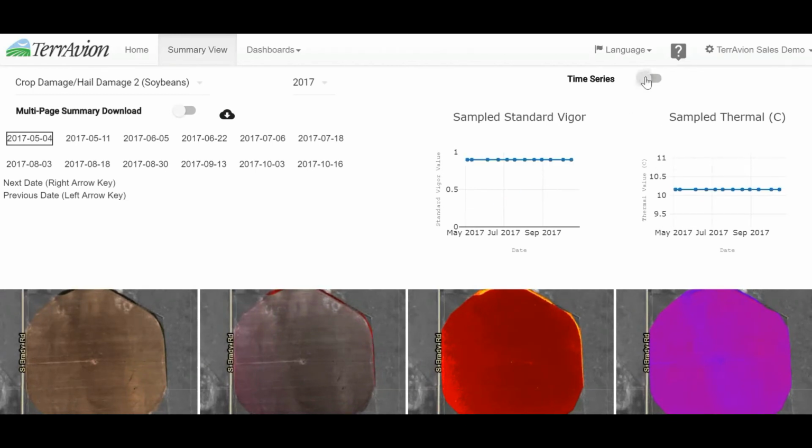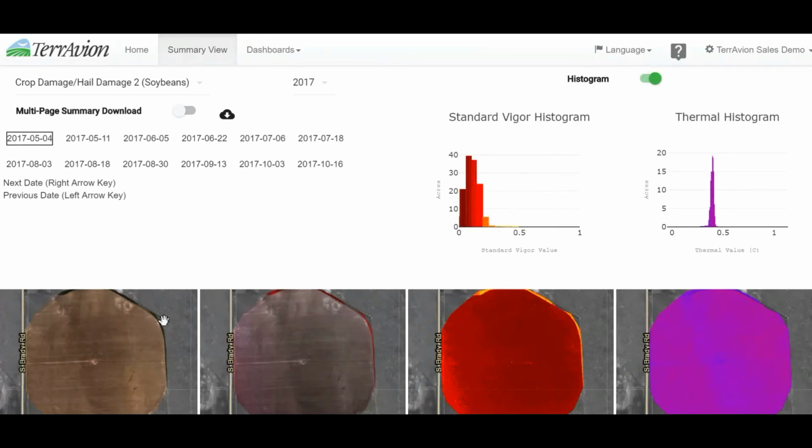If you click this button up here, you'll see the histogram. What this does is show you the natural color, the infrared, the vigor, and the thermal imagery from the same image date lined up next to each other. So it gives you all the context layers so you can get a more comprehensive understanding of what you're seeing.